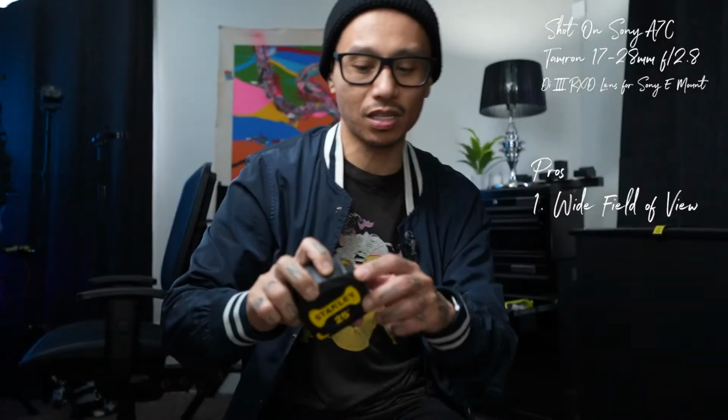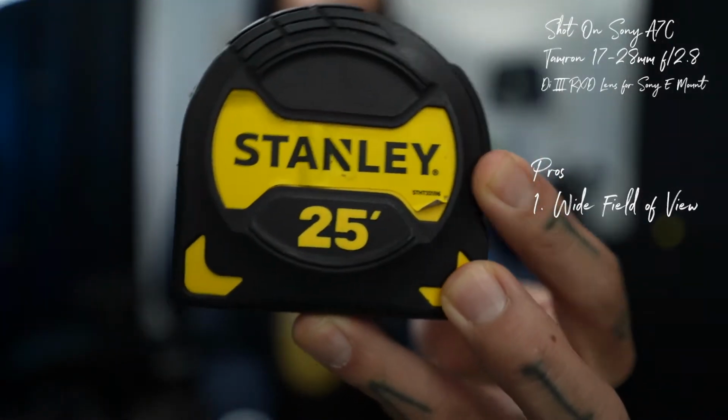Another thing I like about this lens is you can get a wide angle shot, and from 28mm you kind of get this medium shot, which is pretty cool, I think. You can also get close-ups just by getting closer to the lens.